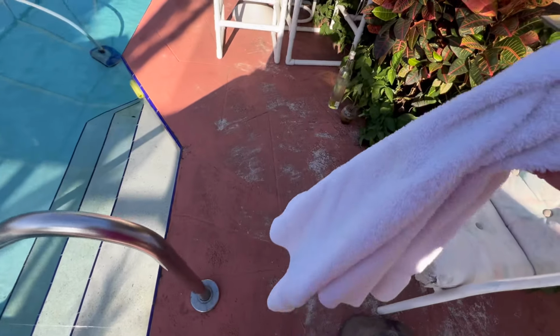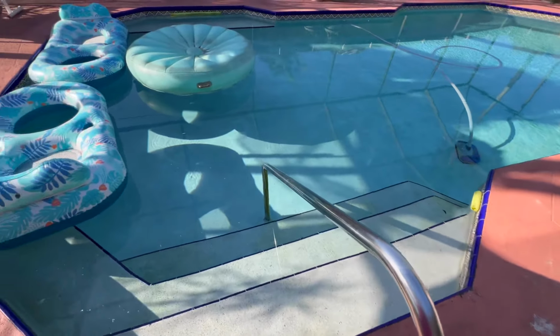Screw it. I was saying that it would be nice to go into the pool today. There's that crackle.